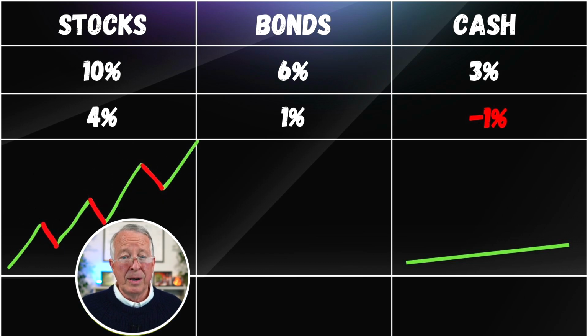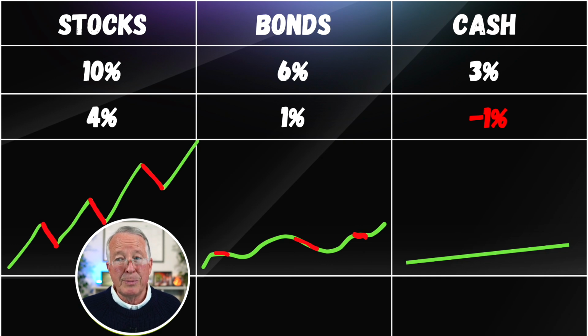And if you don't endure it, if you buy here and you sell here, or here, or here, you lose money. So the price we have to pay if we want to realize the higher rates of return that stocks have given investors over time is we have to be prepared to endure, to expect these short-term downturns and to not sell when it's down. Now, bonds have both an in-between rate of return and also an in-between amount of fluctuation. They're not as stable as cash, typically not as volatile as stocks.